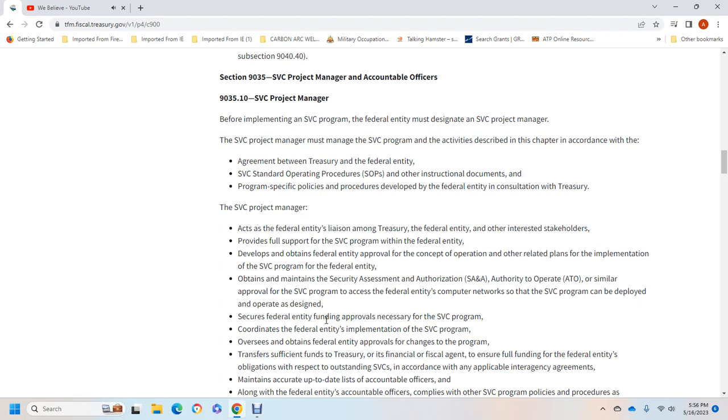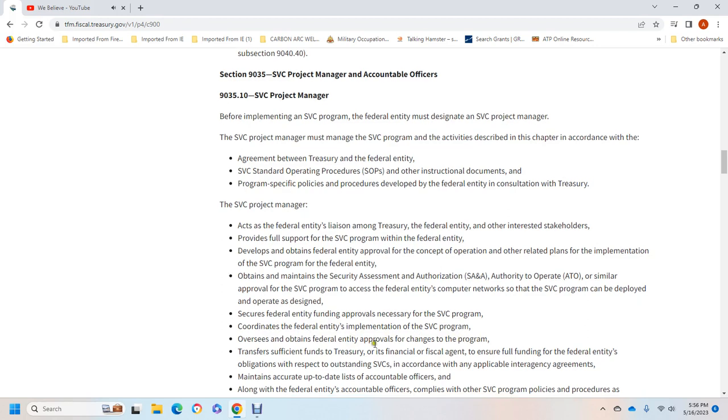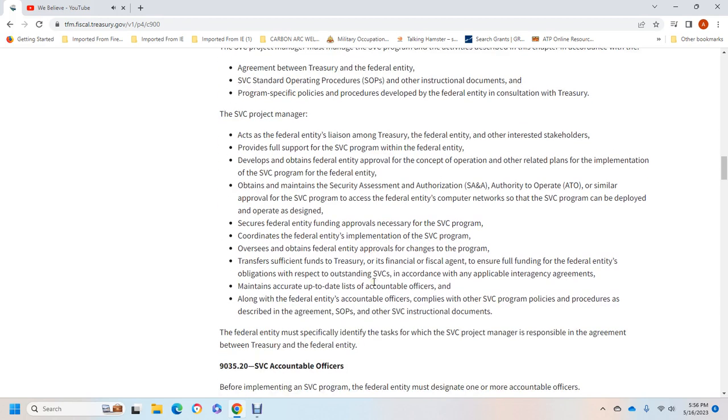Secure federal entity funding and approval as necessary for the stored value card program. Coordinate federal entity implementation of the stored value card program. Oversee, with the same federal entity, approval of the program. Transfer sufficient funds to the Treasury or financial agents to ensure full funding with the federal entity.